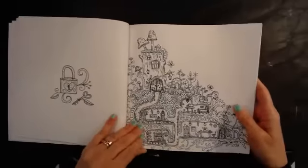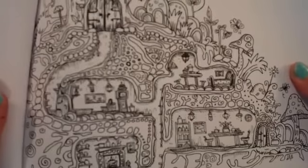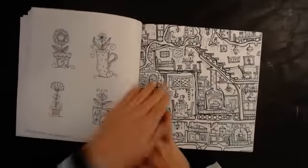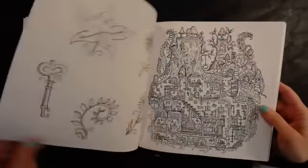Yeah. Another little tree stump with the underground home. You like the story idea? Yeah, because you've got all those blank pages there. You fill it up with writing. I don't know. It's just cute.